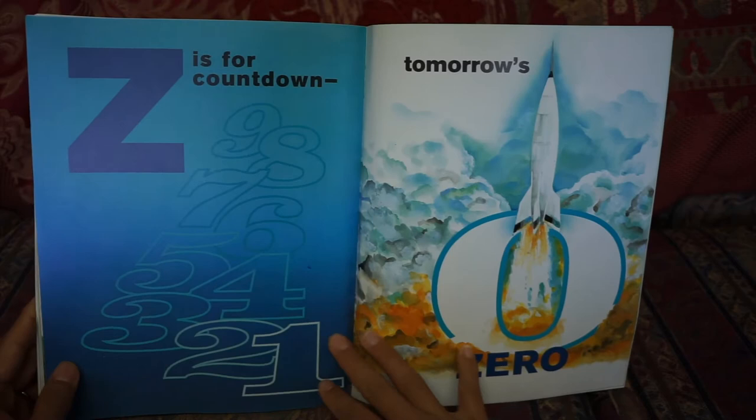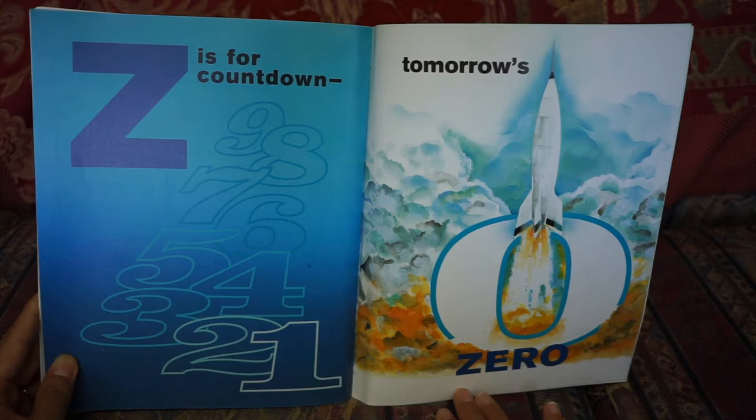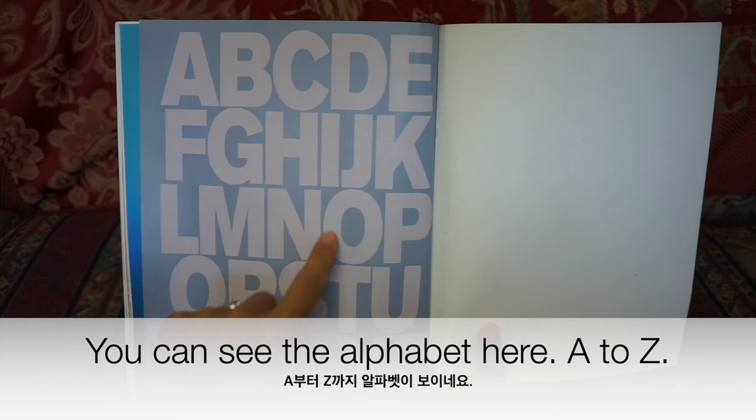Z is for countdown. Tomorrow's zero. You can see the alphabet here. A to Z. The end.